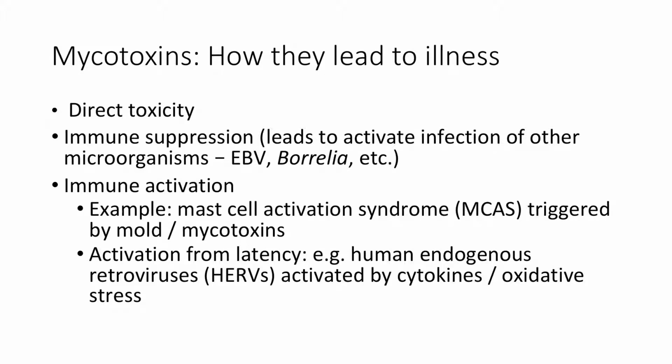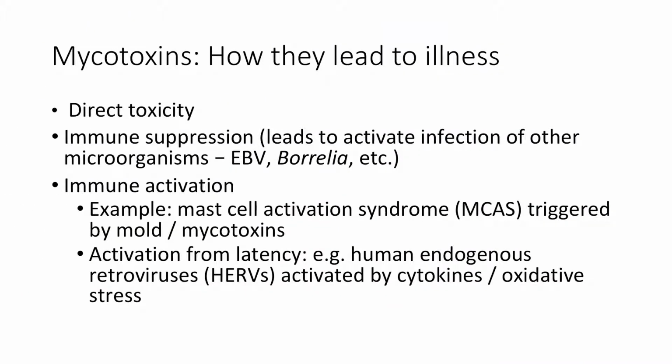Some newer thoughts that I've had on this are actually the reverse of immune suppression, which is immune activation. Now, Dr. Nathan already mentioned mast cell activation syndrome. I've been actually talking to my patients about this, looking for historical elements in their history to suggest mast cell activation, and just as he suggested, I find a very high percentage of patients that seem to have evidence of mast cell activation. It would be very clear that both mold themselves, the mold spores, the hyphae, et cetera, can trigger mast cell degranulation and so forth, as could the mycotoxins.